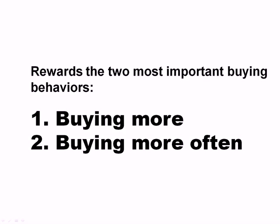This is one of the big problems with many of the programs that I've seen: when you spend $250, you get a $20 credit. Well, you're not rewarding frequency. You've given no one an incentive to come back in again and again and again. So really, you want to reward both. You want to reward them for spending a lot of money, but you also want to reward them for coming in regularly. And unless your frequent buyer program is doing both, it's not having a fraction of the impact that it's supposed to have.